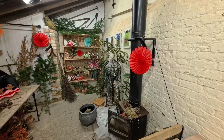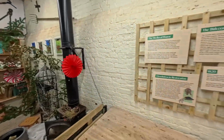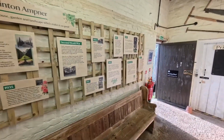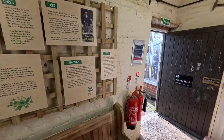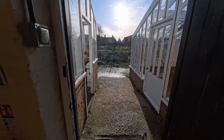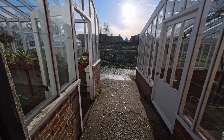So if you can get out Winchester way, I'd highly recommend coming to Hinton Ampner for a day. You will need to book, as I say, for Christmas, but it's quite easy to do online. And at the moment, it's not too heavily booked. But yeah, really worth coming out for the day. And we've been really fortunate, the rain has held off, so we've just had this lovely sunny day.